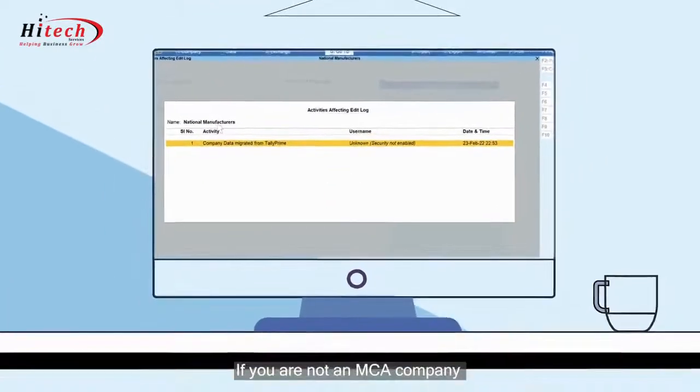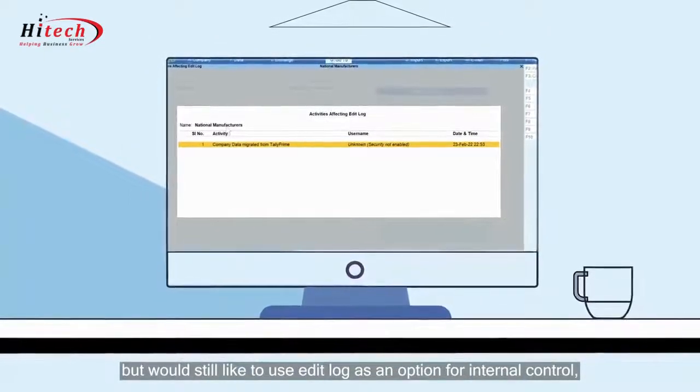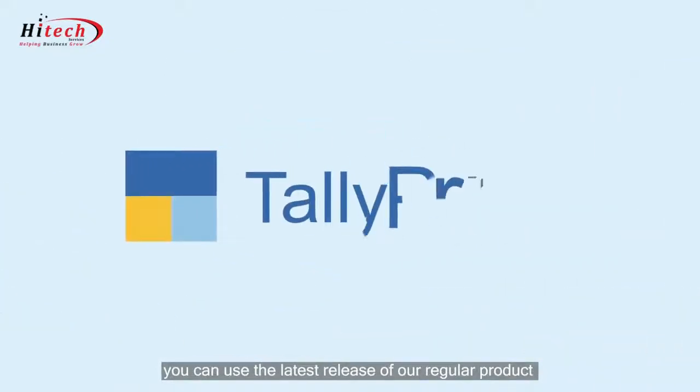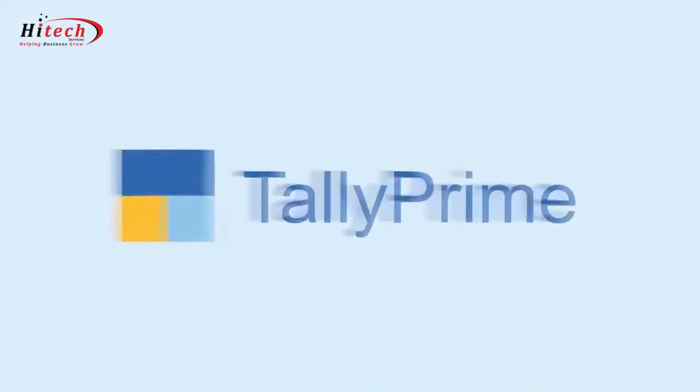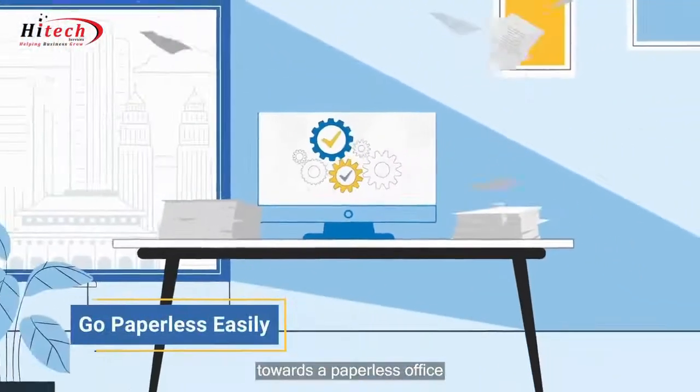If you are not an MCA company but would still like to use Edit Log as an option for internal control, you can use the latest release of our regular product, TallyPrime. The latest release will also help you take an important step towards a paperless office.